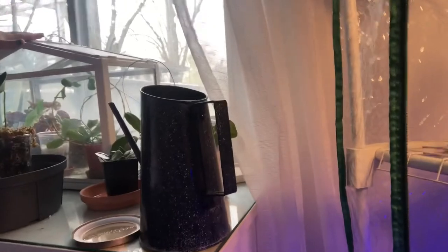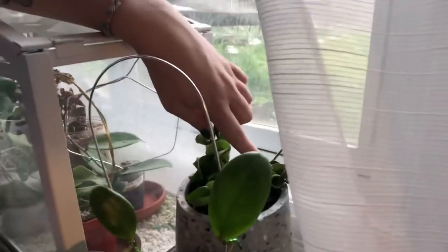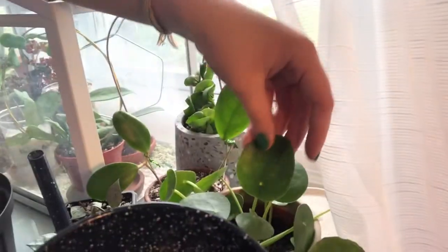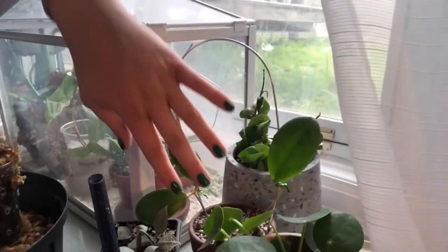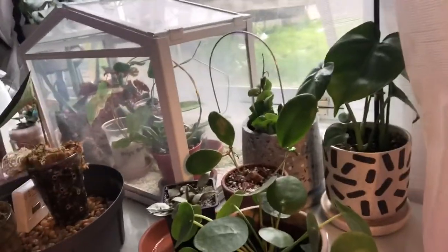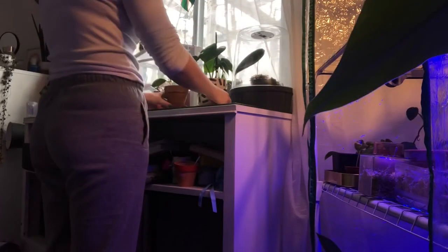My IKEA greenhouse is there, and then I have a Hoya Carnosa Compacta. This is a Pilea Peperomioides that I got for Easter, and these actually all need watering. And then there is my Crinkliana Silver. Okay, what I'm gonna do, I'm gonna move these and then put the thing there, and then I'll see what I think.